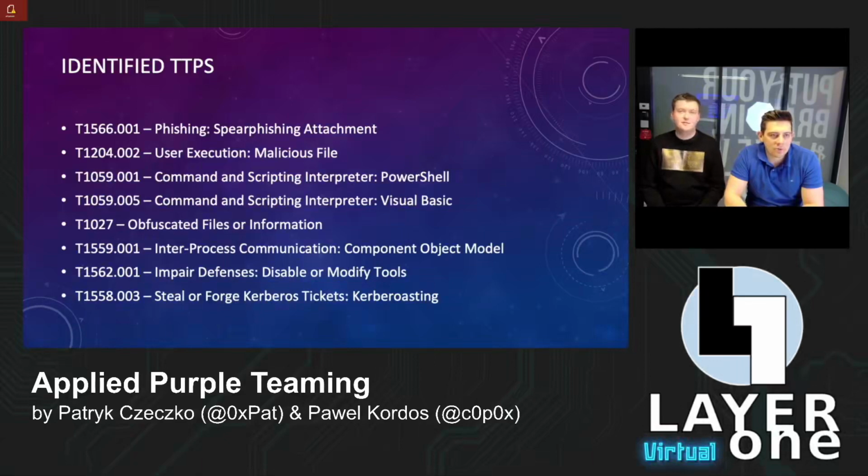Yeah, so the second one would be actual execution of the file by a user, for example, tricked by some fancy message in the email. Anyway, user executed the file, and we also would try to simulate this part. And going to some more specific TTPs, first of all, we noticed PowerShell execution, Visual Basic, of course, the VBA macro itself. Another thing is obfuscated information in the file, so those base64 strings and hex encoded data.